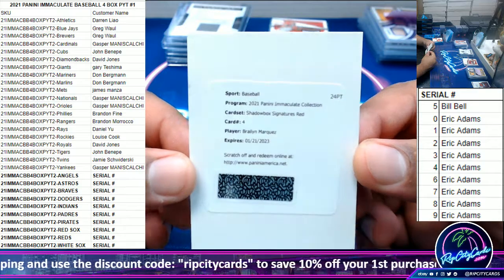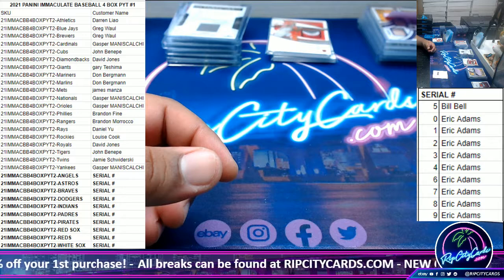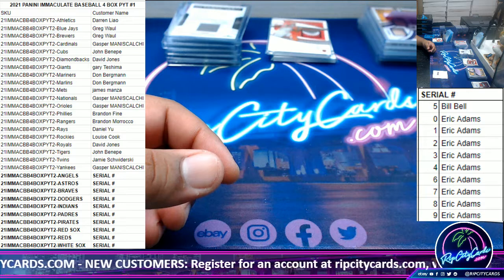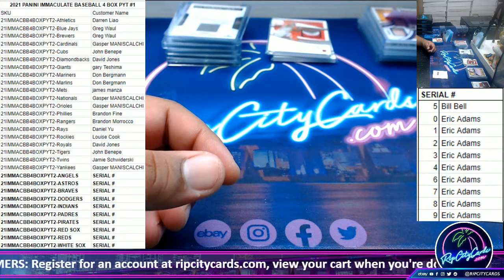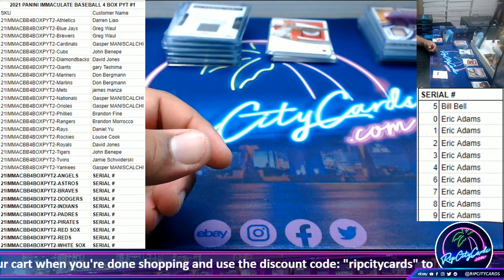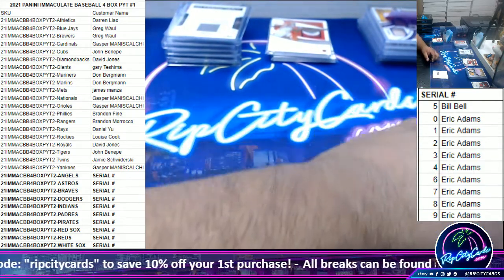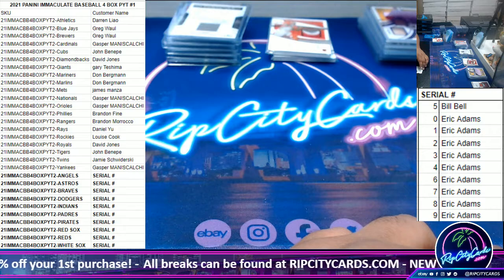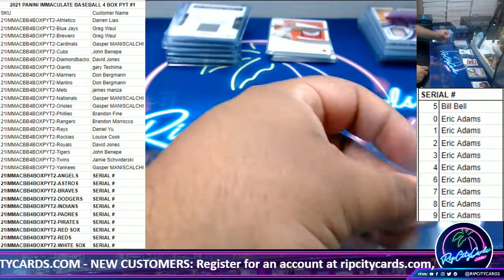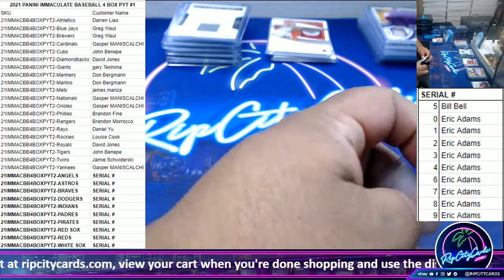Brandon Marquez, Shadow Box Signature Red Redemption. I'll pull the checklist up right now. Braylon Marquez is actually a Cub. Yeah, it wasn't even close. Got a ways to go with the baseball knowledge. All right, Cubs, I apologize for the pump fake. TCU goes out to you.